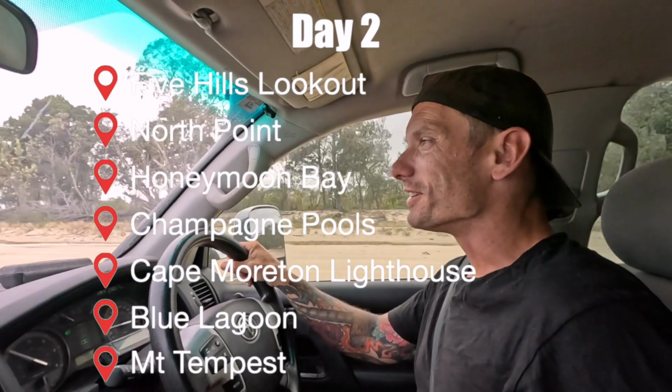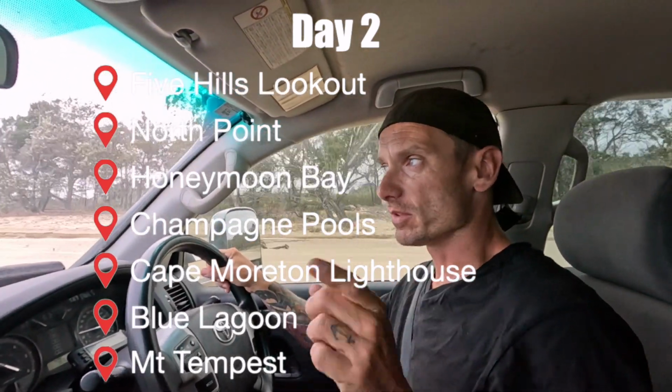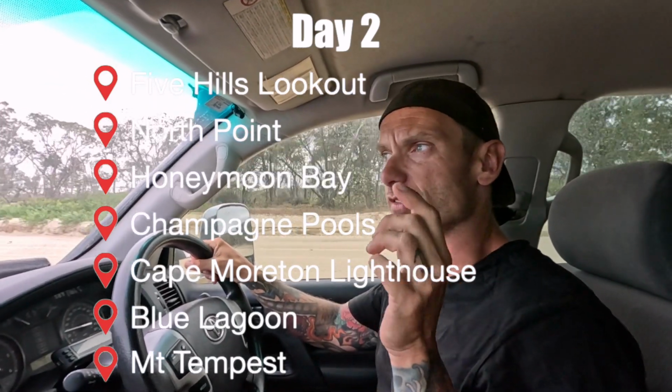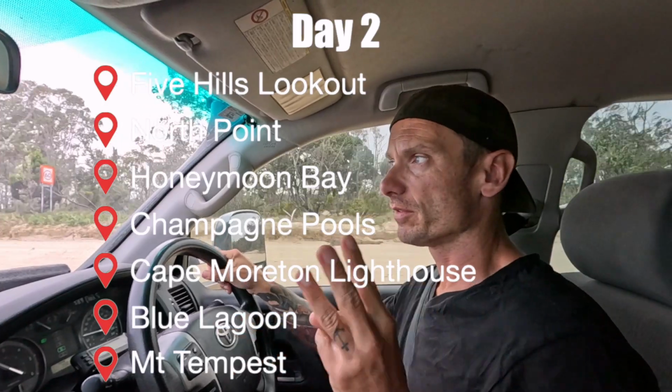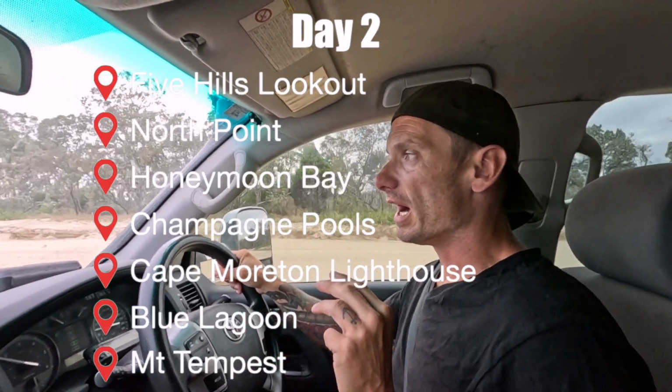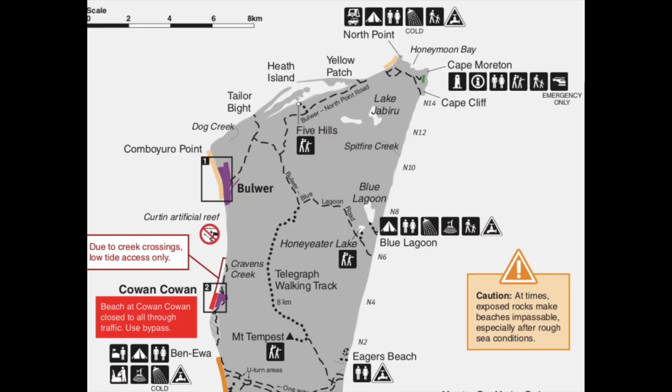Morning, guys, and welcome to day two of our Moreton Island adventures. We've got two nights here, so we've got one more night tonight, and we've got the best part of the day tomorrow because we don't get back on the ferry until 3 p.m. We are making our way north today. We're going to try to explore the northern half of Moreton Island.